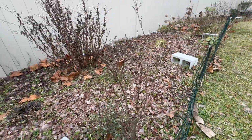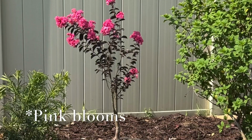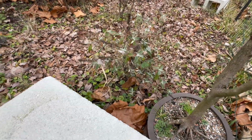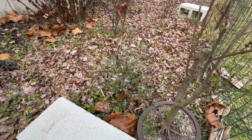This is a crepe myrtle bonsai tree. It looked beautiful this summer with wet blooms. A white, what is that? A white butterfly bush. Brought with me from Virginia.